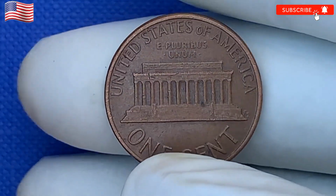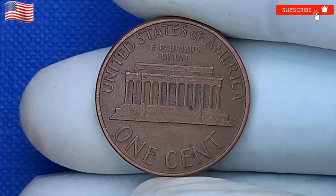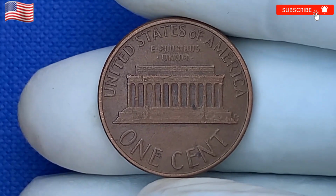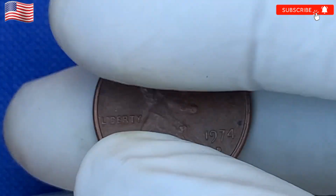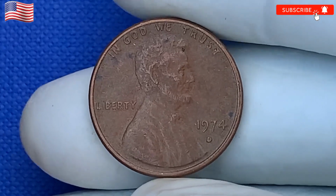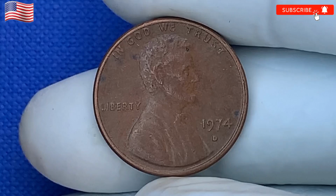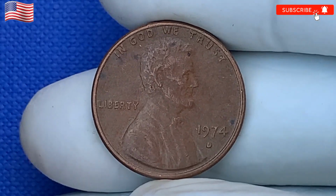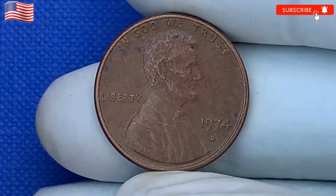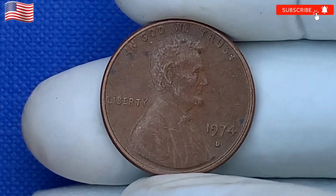The first thing you'll want to check when evaluating a 1974 Lincoln penny is the mint mark. As you may know, coins minted at different U.S. mint facilities are marked with a letter to indicate where they were made. The two main mint marks you'll find on 1974 pennies are D for Denver and S for San Francisco. Denver minted the bulk of these pennies, but the San Francisco Mint produced a smaller number, making the S mint mark coins significantly rarer. But the real magic of the 1974 penny comes from certain rare minting errors that could have been made during the production process.